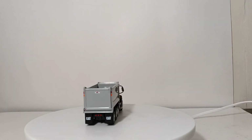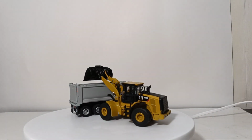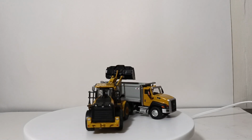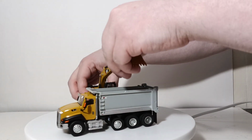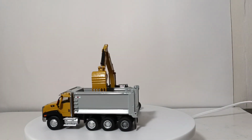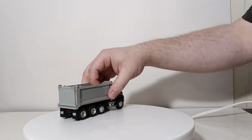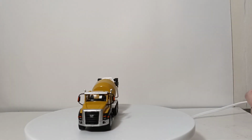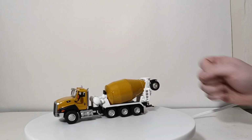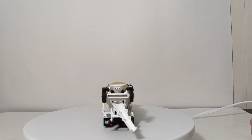Alternative posing opportunities include posing it with the 950M, which, as you can see, the arms lift plenty high enough to get over the side, and also posing it with the 320F. All right, let's conclude the video with the other CAT CT660 model released, and that is the CAT CT660 with McNeilus mixer model, or mixer body on it. Again, a very detailed and nice model, because not only does it feature a lift axle, but it features a ladder, a drop axle at the rear, and some fold-down extension chutes on the main concrete chute itself.